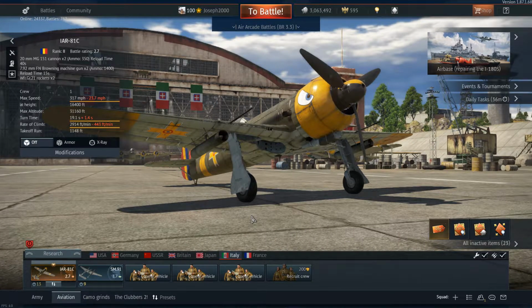Today it's the first flight of the IAR-81C. Now, I got it yesterday and I'm so happy. I've been waiting for this thing to get in my hangar for a long time, and I know a certain friend of mine who I used to know from secondary school will be very eager to see this. He's Romanian. I didn't just get it so I could have a Romanian plane in my hangar. I got it because I knew he would appreciate it.